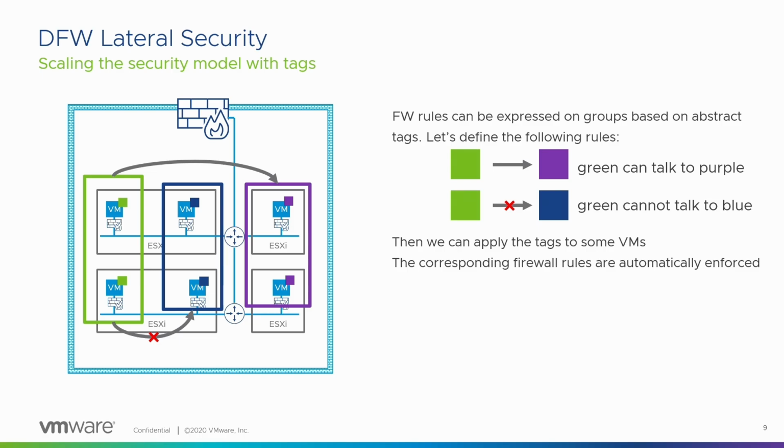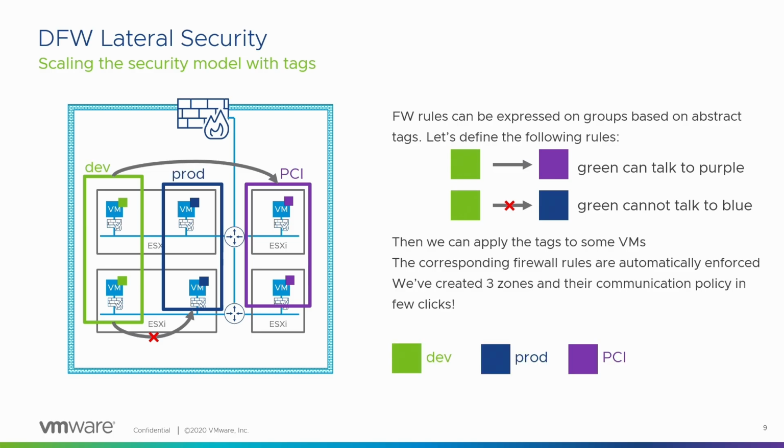Now, if we were going to change those colors around to be realistic things that we have within our data center, green can be dev in this case, blue can be prod, and purple can be PCI. So now we've created 3 zones in their communication policies with just a few clicks.